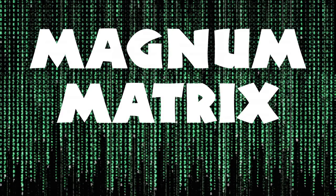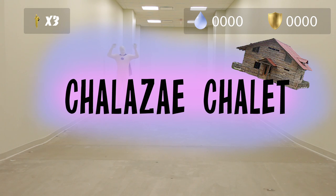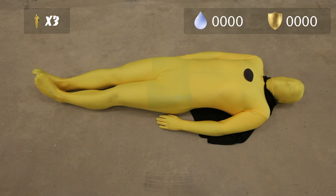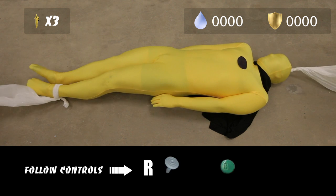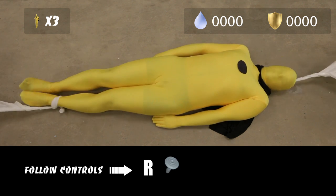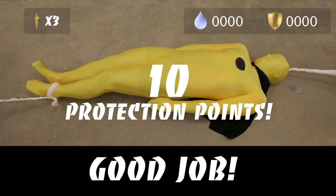The super yolk has now reached the magnum. The super yolk's mission here is to finish this level by first rotating and twisting itself to create the chalaza. There are 2 twisted cords extending from opposite ends of the super yolk, holding it into the center of the egg. The super yolk has now successfully prevented itself from touching the porous shell and drying out.